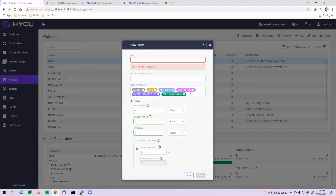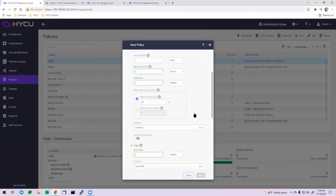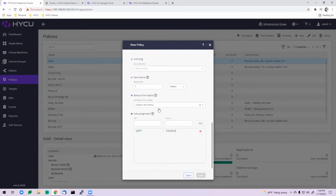With this fast restore option enabled, however, if we scroll down, we can actually retain a certain number, whatever your desire is here, of fast restore snapshots in your Nutanix cluster. These are HYCU-owned snapshots. They don't appear in Prism. You can't see them on the VM. We hide them and lock them away so that people don't accidentally mess with them or they don't interfere with other snapshot operations you're doing. But the point is, they're sitting there in the cluster.